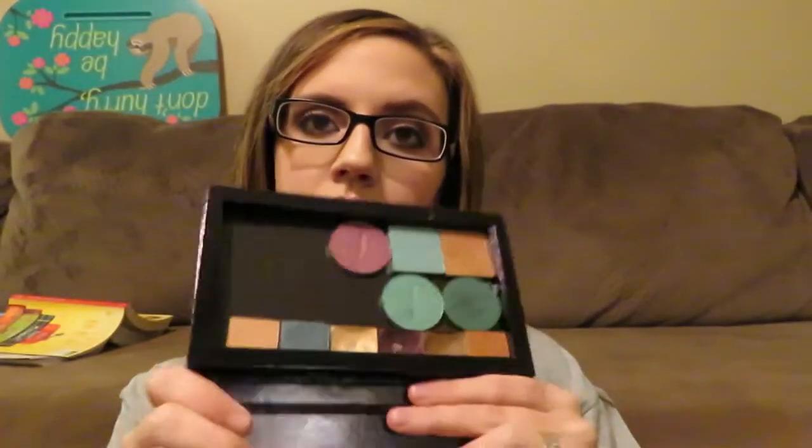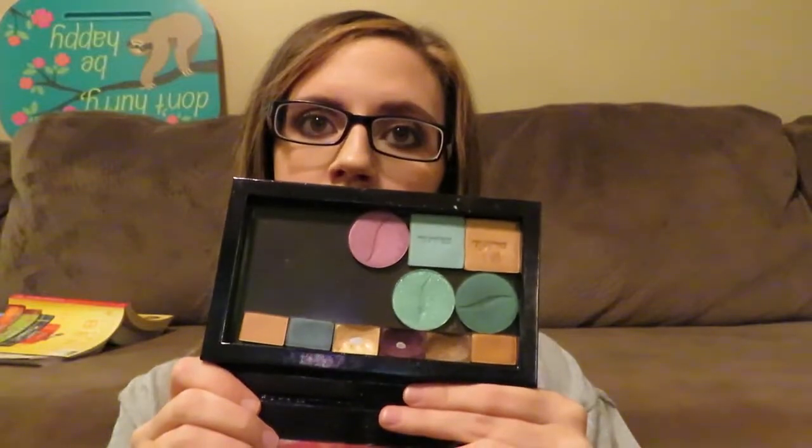Alright, this little Z palette that I have has random shadows in there. So I have some Sephora shadows, some Mary Kay shadows, and these are all not old, but I used them when I was younger. Of course I hit pan on that one. But these are just some older shadows that I can't see myself getting rid of because I've had them for so long, and I probably should get rid of them.